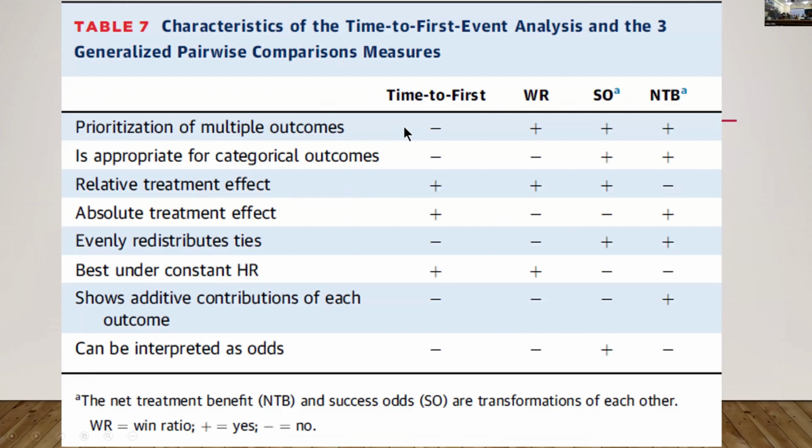This is for summary. If you have multiple outcomes, time to first event is not so good, which is what every clinical trial has been doing till now. Win ratio, success odds, net treatment benefit is quite good. Remember I told you on the flow diagram how to choose, and everybody looking at it squint eyed at me like, how do we go through the flow diagram?